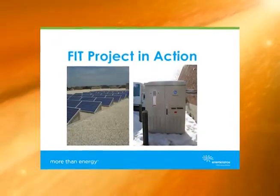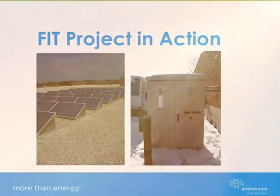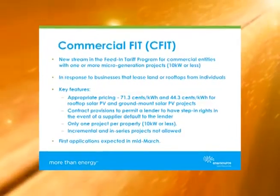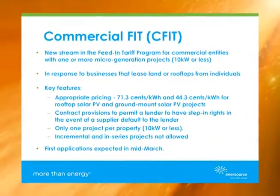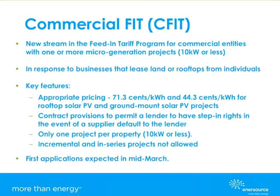All right, and this is just one example of a customer who's doing a FIT project. Obviously, most of the FIT projects that we've seen are using SATCON inverters. That's quite common. And the last piece I just want to talk about briefly, some of you might be familiar with the commercial FIT, which is a new stream in the feed-in tariff program. It hasn't been released yet, but it's in the works. Basically it's tailored for commercial entities that are interested in doing more than one microgeneration project, so that's 10 kilowatts or less. It's also a response to people that are interested in leasing land or rooftops from individuals to do their own installation.